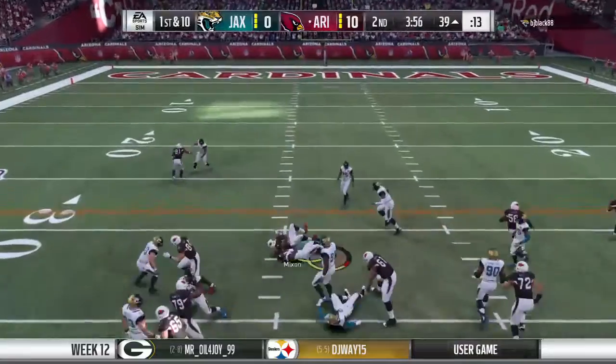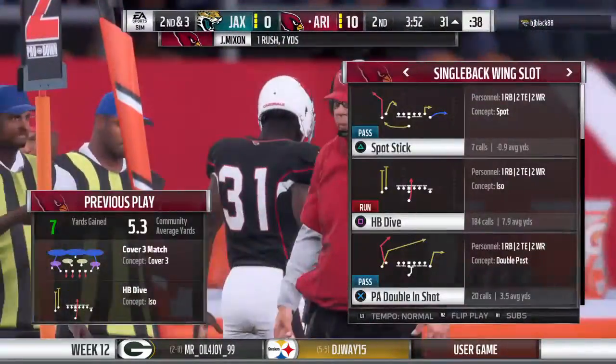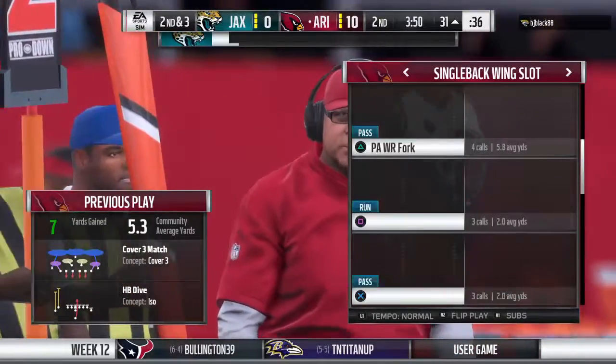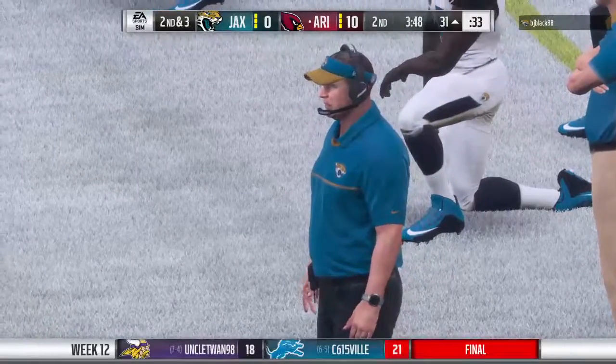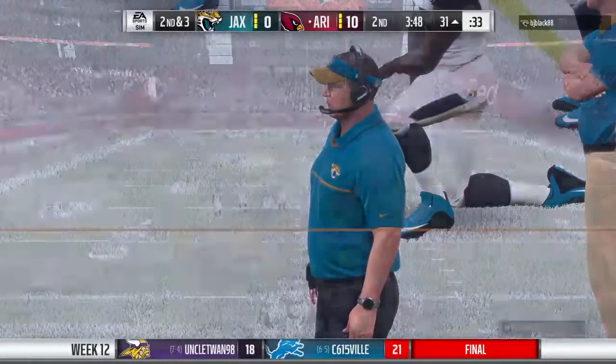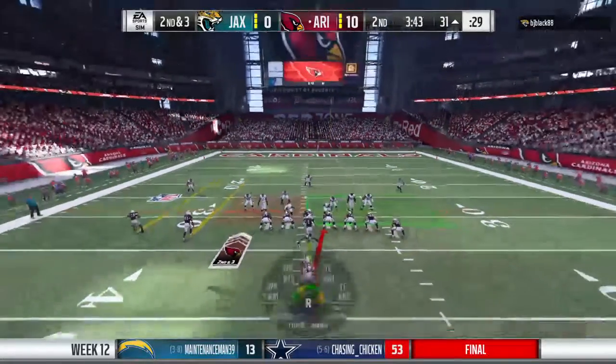The former second-round pick, this is Joe Mixon. And he'll be brought down just outside of the 30. 7 yards on the pickup there, and it'll leave him with a 2nd and 3. That's a strong pickup right there on first down. And as this drive goes on, we're seeing an offensive line and running game imposing its will.